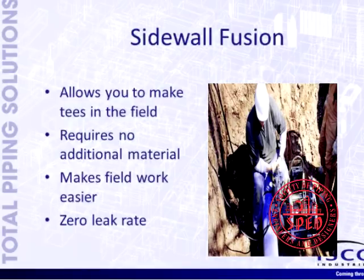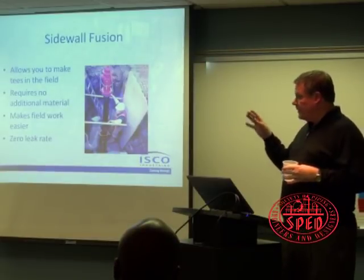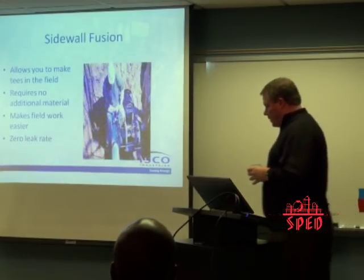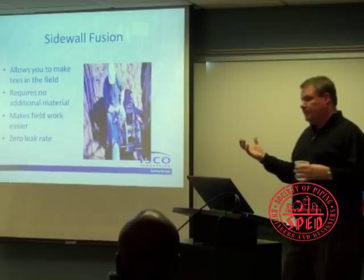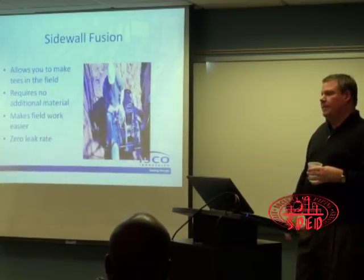So a sidewall fusion machine, the one you saw there, is called a Sidewinder, and it does up to 4-inch in size. So what are we doing for 6 and 8-inch? Well, we use a 2-8 fusion machine. We break it down, set it on its nose, and it becomes a sidewall fusion unit. So it's called a 2-8 CU combo unit.